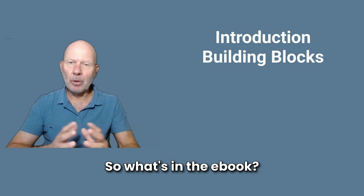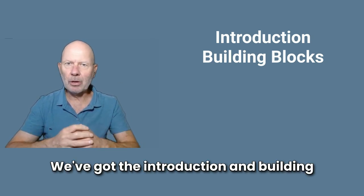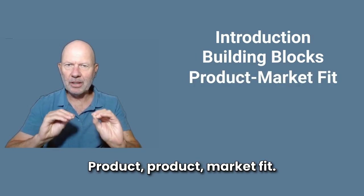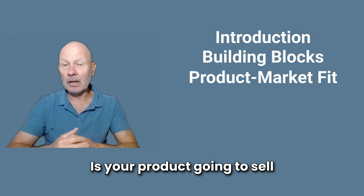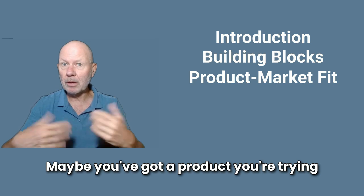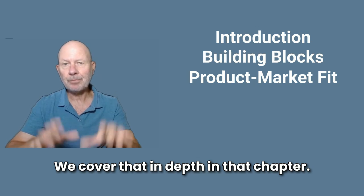So what's in the ebook? Well, there are a number of chapters. I walk through them really quickly. We've got the introduction and building blocks. What are those foundational pieces to build a successful geospatial business? Product market fit, the critical piece. You building a product from scratch, looking for ideas, design thinking. Is your product going to sell in the marketplace that you've chosen? Maybe you're moving from Europe and trying to sell into the US. Maybe you've got a product that you're trying to sell into a different vertical. We cover that in depth in that chapter.